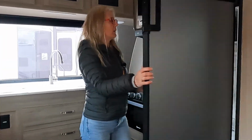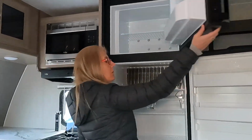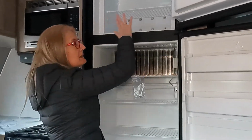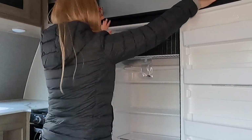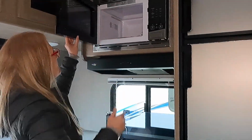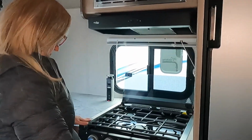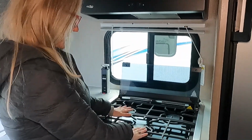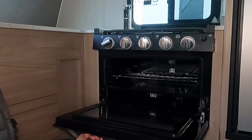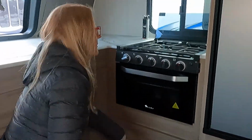So in this one, you do get quite a large fridge. I'm gonna say this is at least an 8. Problem that I have with it is, like, what the heck? This is way up there. So that's a bit too tall for me. I mean, it's not a deal breaker by any means, but it is too tall. But coming around, you get a small little microwave up there. Moving down to your Magic Chef 3-burner propane glass top stove with a small little oven. So there's that, and below is another heater vent, so I love that.